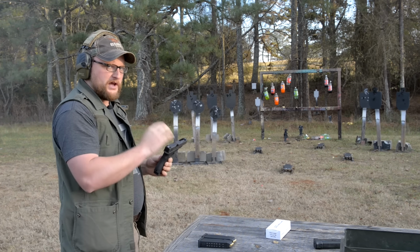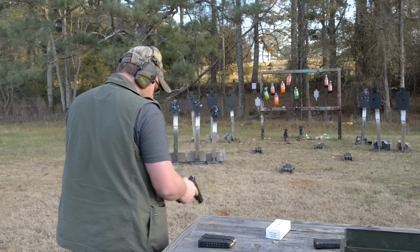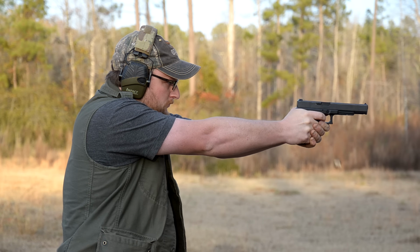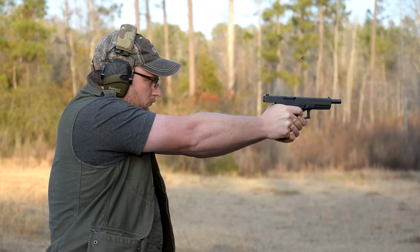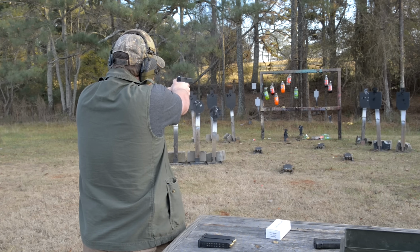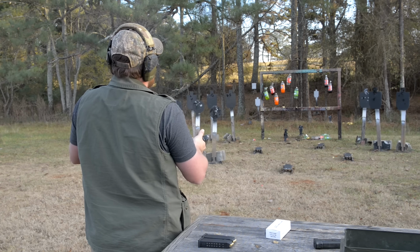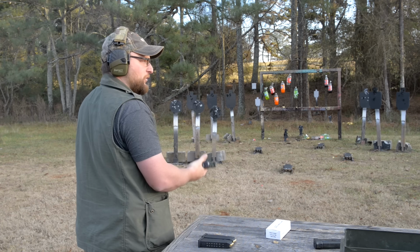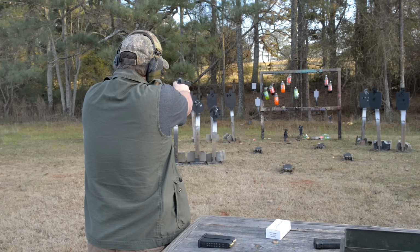This gun has a 4.5 pound connector straight from the factory, by the way, so nice trigger pull. The gun's kind of slinging them right in. I don't really know what else to say there. We're going to shoot these sodas though. Oh, it's empty soda. Well, that's why it's not splashed. You didn't leave nothing for me. Come on, man. All right, there's a little bit of orange soda in the bottom of those other ones though.